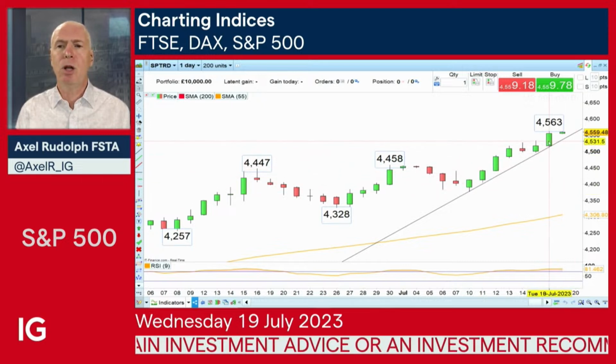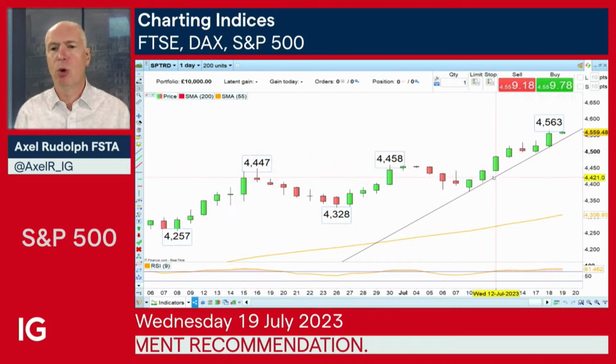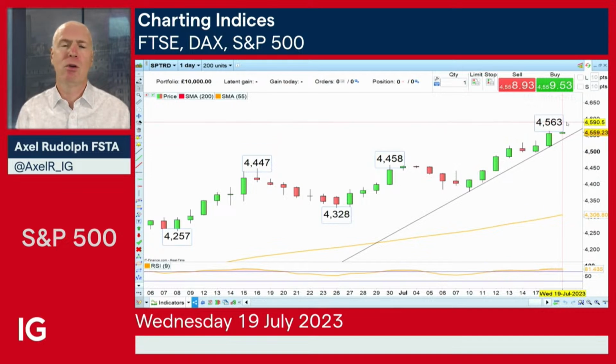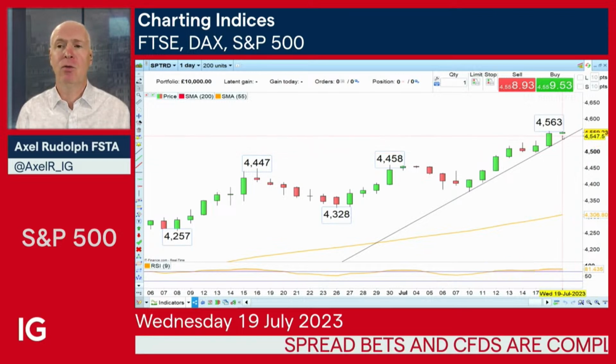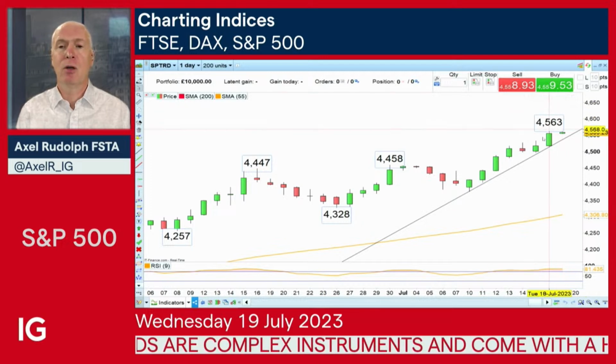And we'll have to see what those will bring to the markets and whether this current bullish momentum that we are seeing can carry us through to these levels I've just mentioned, 4,595, the late January 2022 high, and 4,637, the March high of 2022, which would be our next upside targets.